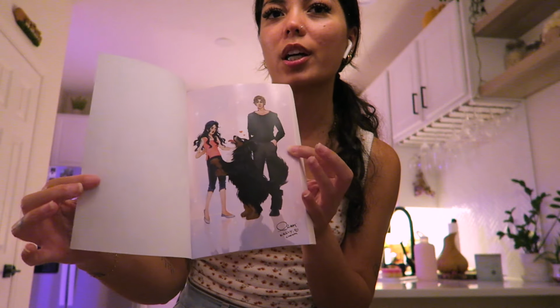And then look, I got a little bookmark from the bookstore as well. I grabbed Ali Hazelwood's new release, Not in Love, and this is the special independent bookstore edition, and there's artwork on the inside.